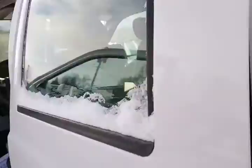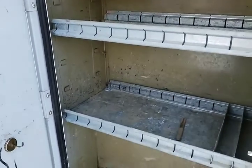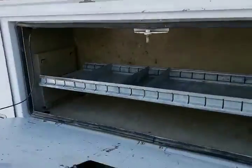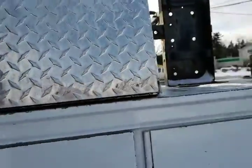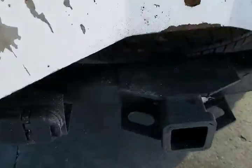Got the power windows. Real nice clean box. Clean frame, wow, really, actually real nice. All kinds of this and that. All the lock things. These top things too, which I think is an added bonus. Got your that going on, the hitch is good. Bed looks all right.